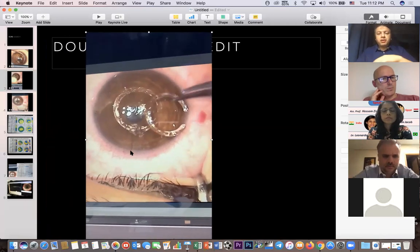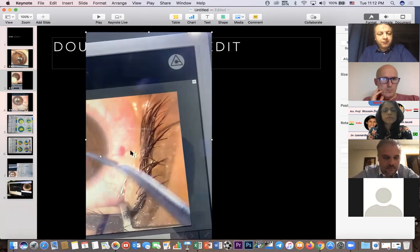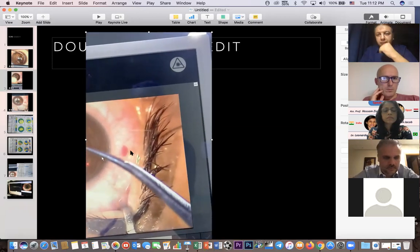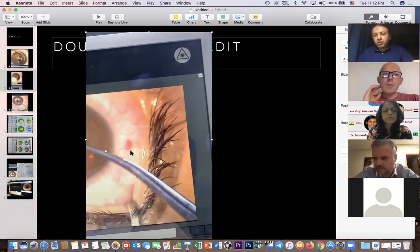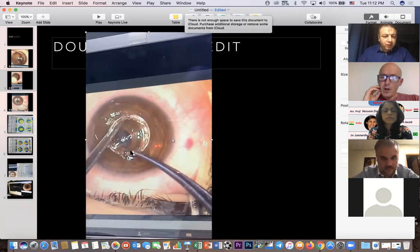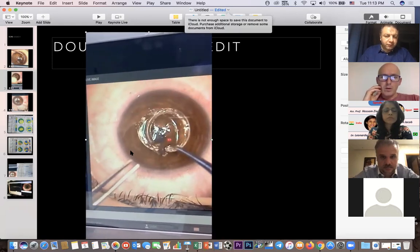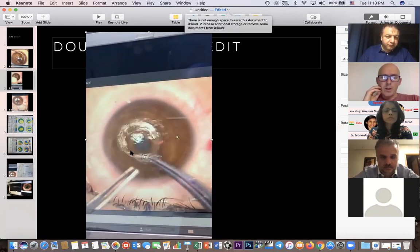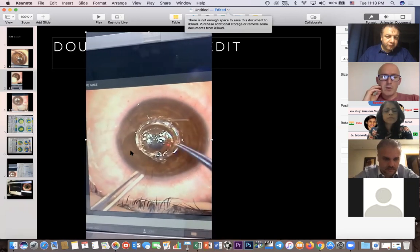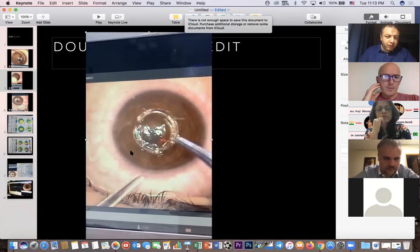Look, Leonardo, the way to handle the segment. Pardon, Hossam? With the triangle forceps, then the other one to help fixation. Yes, it has to be a special forceps, otherwise we would not hold properly.